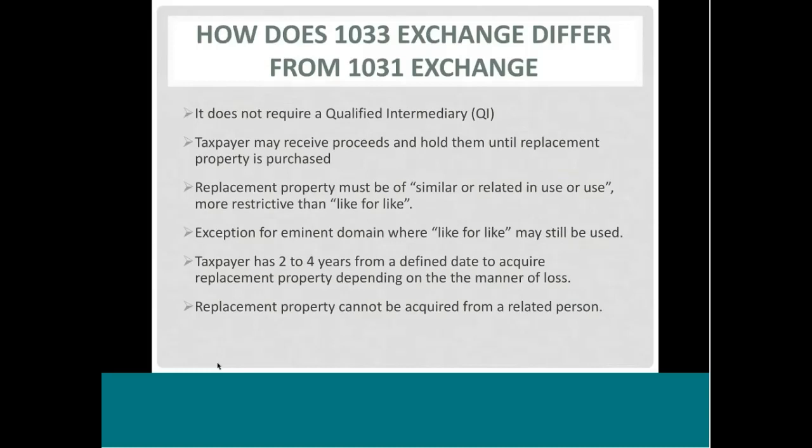However, on a 1033 exchange, it is just the opposite. You do not need a qualified intermediary. If you're wondering what a qualified intermediary is, it is just a neutral. Generally, the qualified intermediary is a company that has no relationship to the taxpayer, such as a title company that has a 1031 exchange division, or a 1031 exchange specialty company that will do nothing but provide qualified intermediary services to the customer.